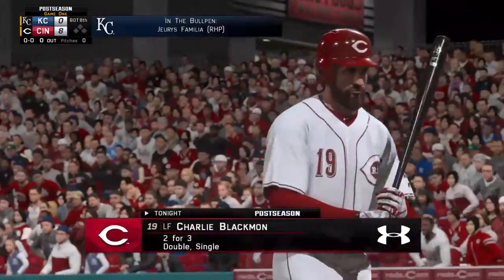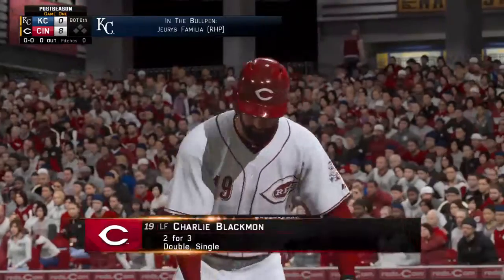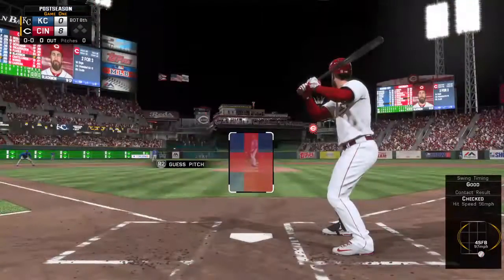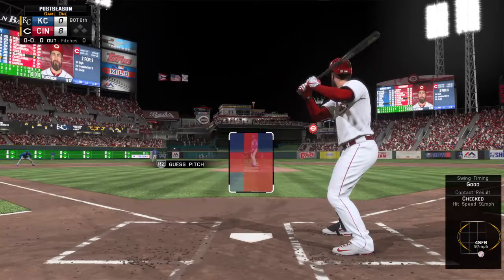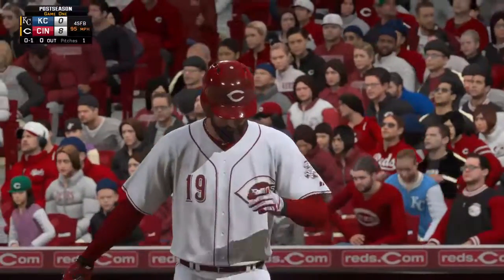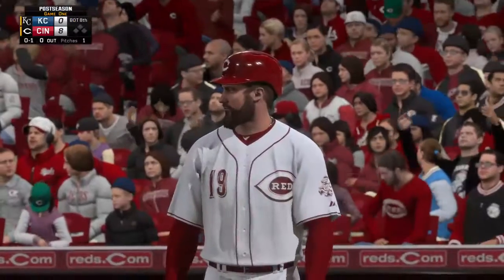Charlie Blackmon ready for another at-bat now. He's 2 for 3 so far. Yeah, and you can bet he'd love to get himself that third hit. Those are the kind of games that put a little extra pep in your step. And a high strike to begin the at-bat. It's 0-1.